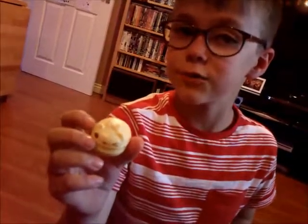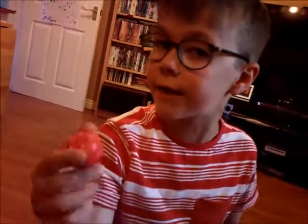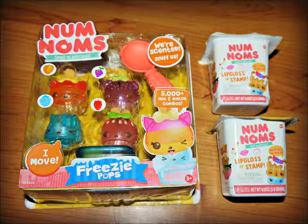S'mores flavour. And it is S'mores flavour. And I also got this one that I think is another lip gloss, but I think it's cherry flavour. Should we put on the lip gloss? Cherry one.